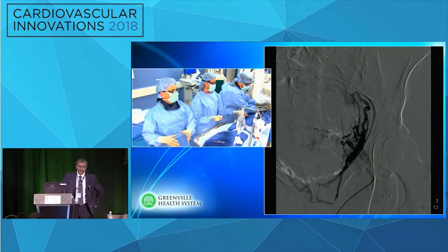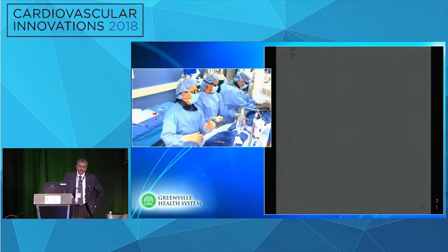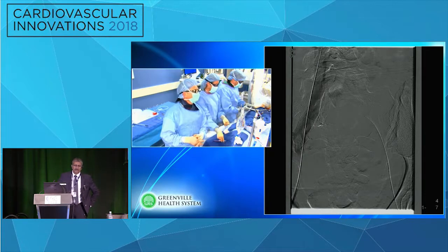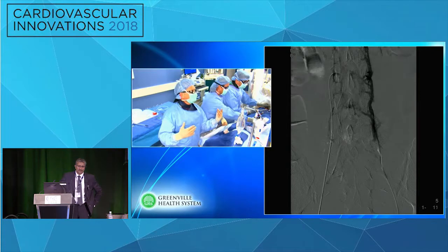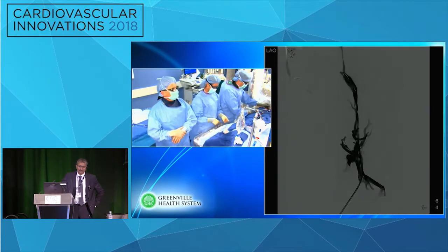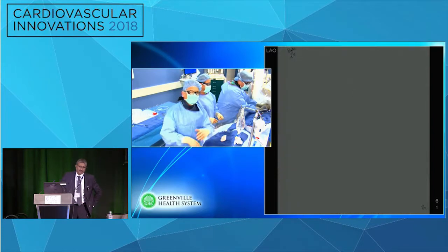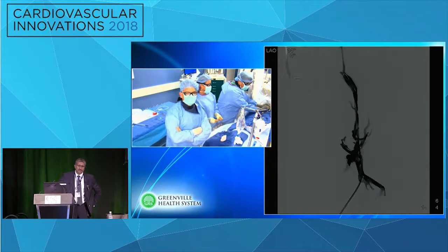So then we accessed this left groin. What you see is a myriad of collaterals, and the wire will traverse north. Next run, please. And we can get into these paralumbar collaterals. Next run, please. And then we finally did an oblique run of the left groin there. I think we're in a collateral network, and we really aren't in the common femoral vein working our way up through the external iliac vein.